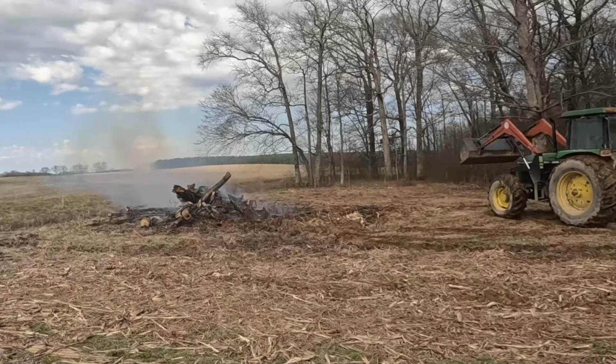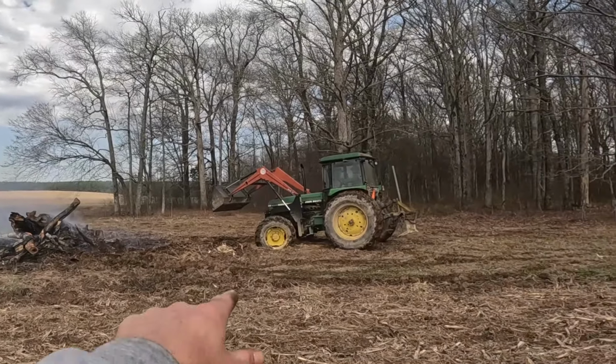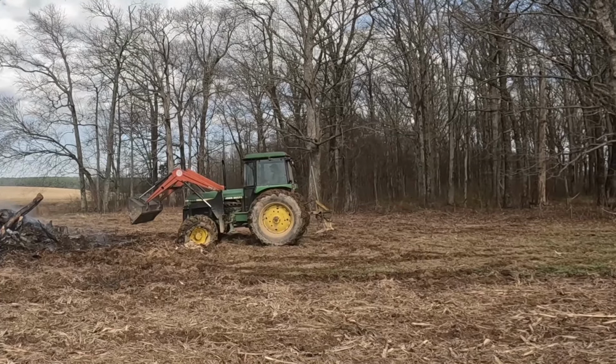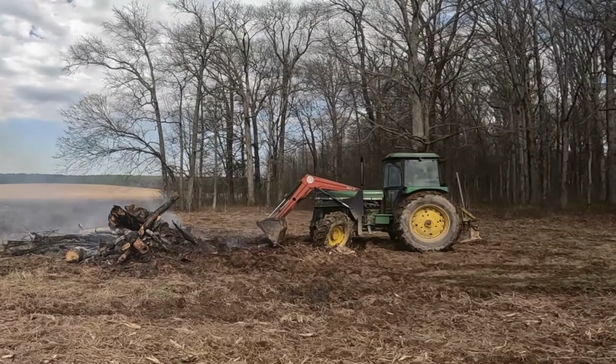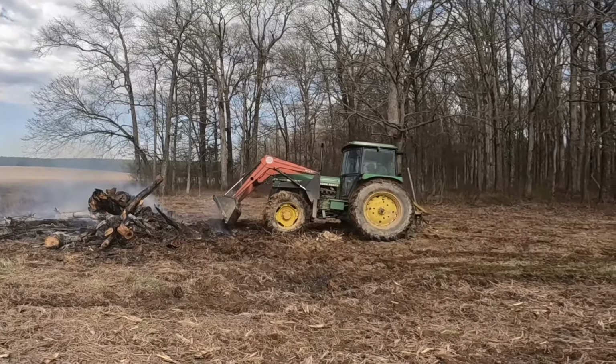Well, we got it burnt down. Alex is packing it one more good time, trying not to get stuck in that soft spot we found there. As you can see, it's got a little soft spot right there. But we'll get this piled up real good and we'll call this one done. Burn up real nice.